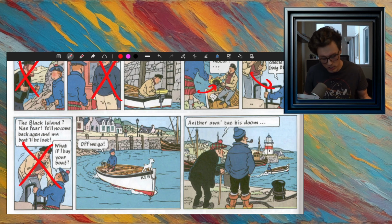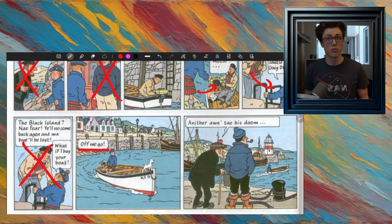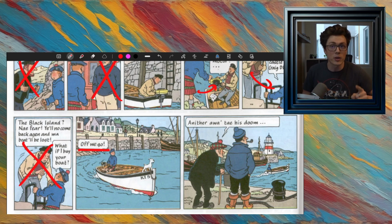And so the man says, "Okay, sure. Give me more money and the boat is yours. You can have the boat." And he says, "Off we go. Here we go." And he's going out to the Black Island. Another one away to his doom, right? Bum, bum, bum. However, we're going to have to find out what happens to Tintin in the next episode, because we're going to leave it there for today.